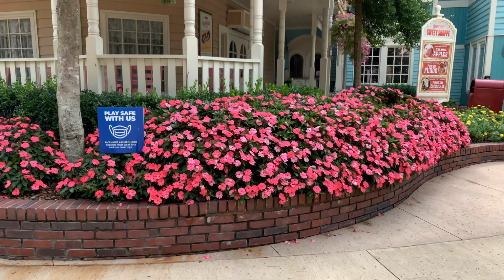Dollywood does a great job making sure they highlight each season with special events. Fall will bring the Harvest Festival with 11,000 to 12,000 illuminated and carved pumpkins. Make sure you mark your calendars. The Harvest Festival runs from September 25th to October 31st, and Smoky Mountain Christmas runs from November 14th to January 2nd, 2021.